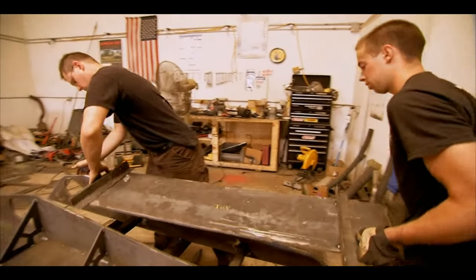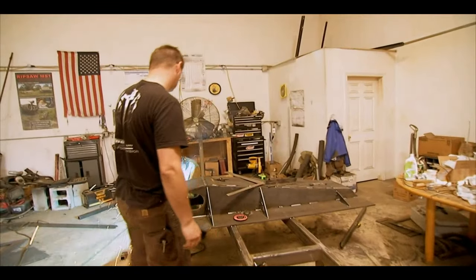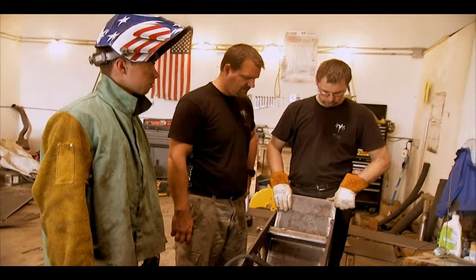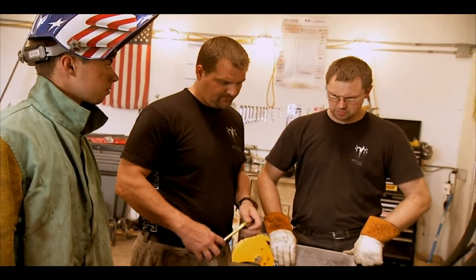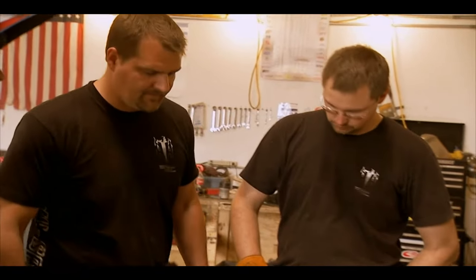Right now, the main chassis of the hull's being built, and it looks like they've actually controlled the warpage of the cage. Let's go with it. We are going to blow it up. We're gonna shoot bullets as long as it's structural. Absolutely, it'll be structural. Yeah. We can't waste a lot of time on this, so we gotta roll with it.